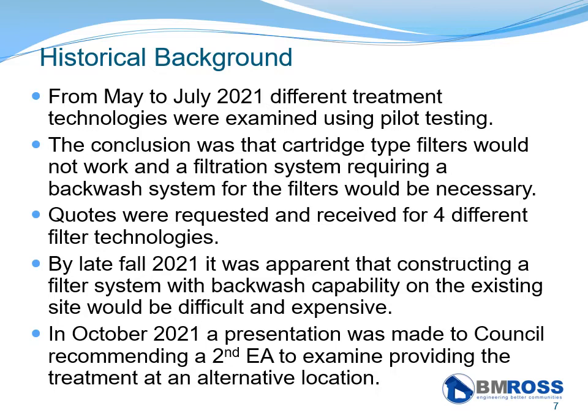So in the end, we rejected that technology and went to a more conventional filtration technology that would involve having mechanical filters and systems to backwash those filters periodically. We then went on to request quotations, and we received proposals from 4 different companies with really 3 different technologies to remove the arsenic, all using filtration and backwash systems.